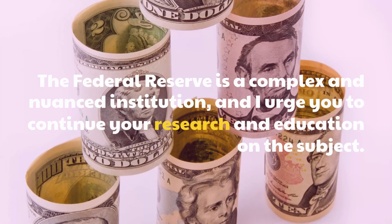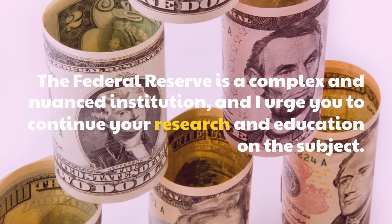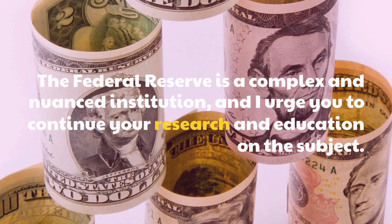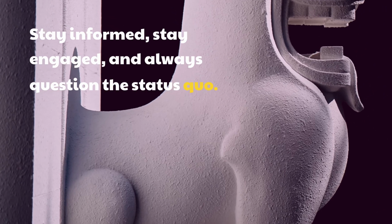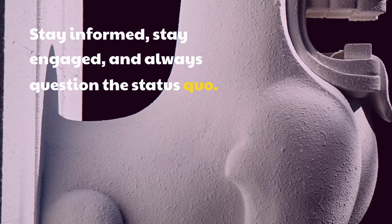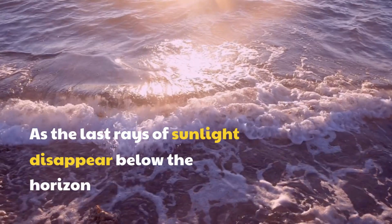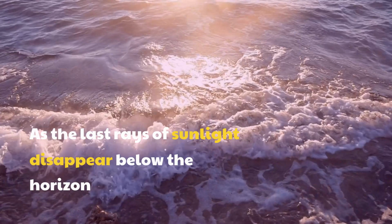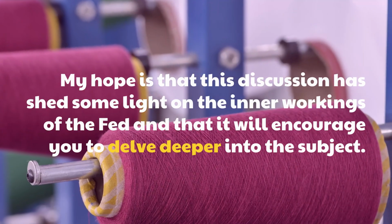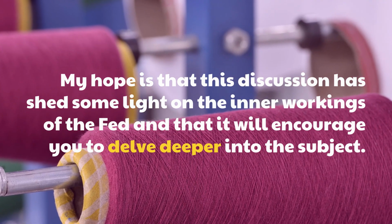The Federal Reserve is a complex and nuanced institution, and I urge you to continue your research and education on the subject. Stay informed, stay engaged, and always question the status quo. As the last rays of sunlight disappear below the horizon, my hope is that this discussion has shed some light on the inner workings of the Fed and that it will encourage you to delve deeper into the subject.